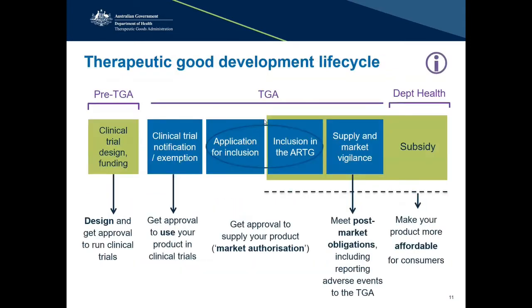Here we have a very high-level overview of the therapeutic good development life cycle. It often starts with the design of and funding for a clinical trial. If required, applicants can notify or apply to the TGA for the use of an unapproved product for clinical trials. And with data and evidence demonstrating the safety and efficacy of the product, an application is then made to the TGA to include the product in the ARTG.